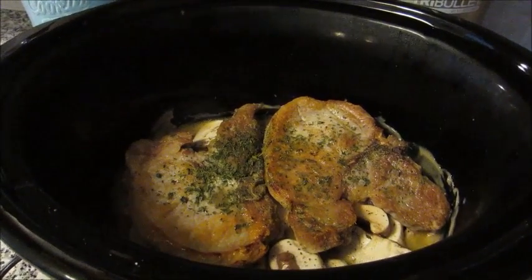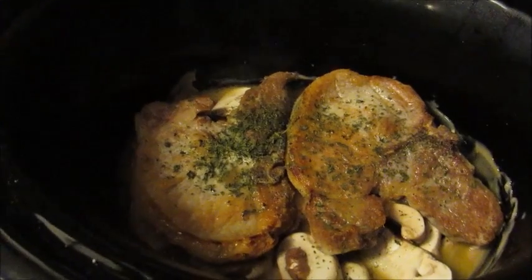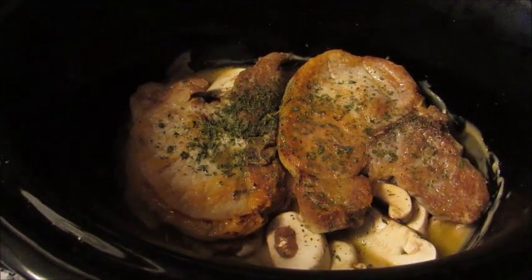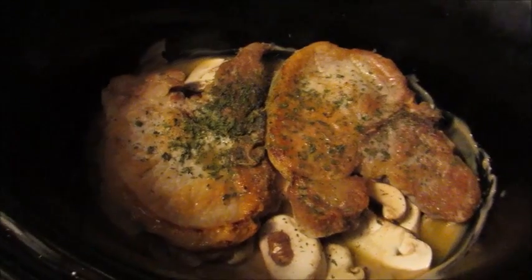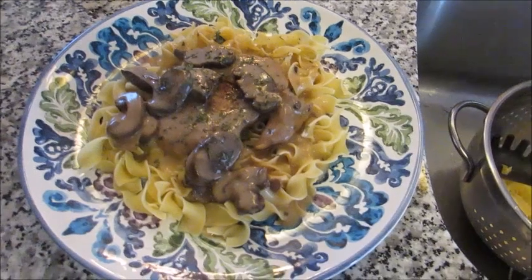So it is 10:45 in the morning, and I just got my pork chop stroganoff in the crock pot. So I just browned the chops and put everything in, and I have a cooking video for this in my cooking playlist if you missed it. So this is just going to do its thing for 6 hours, and dinner will be ready later. I just have to make some egg noodles later.